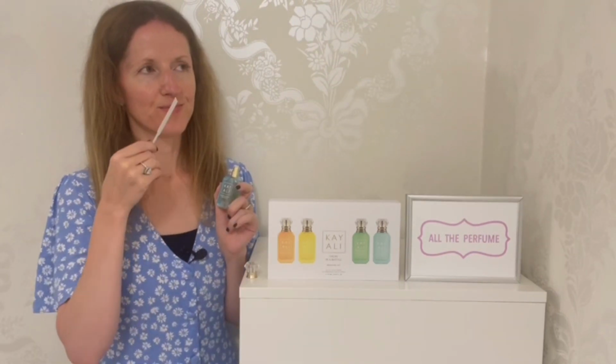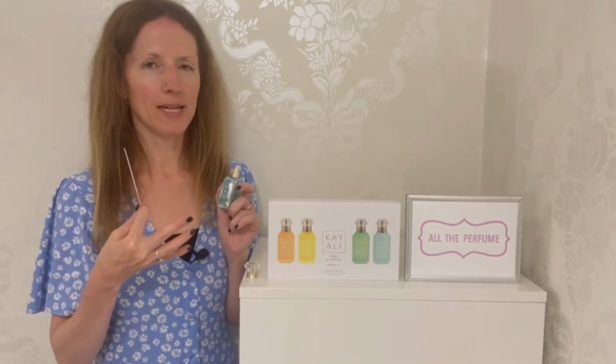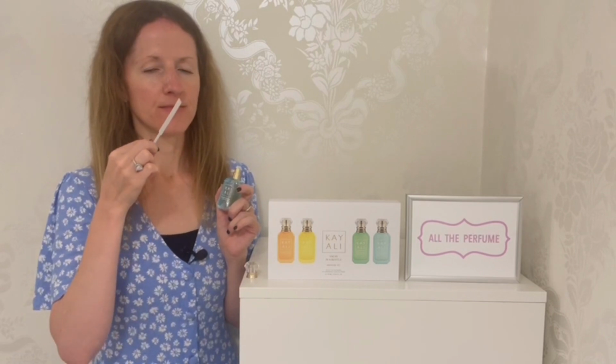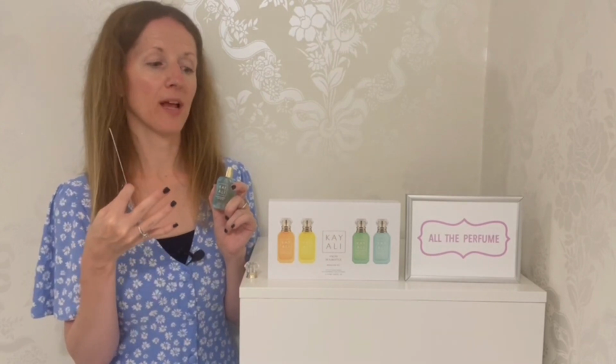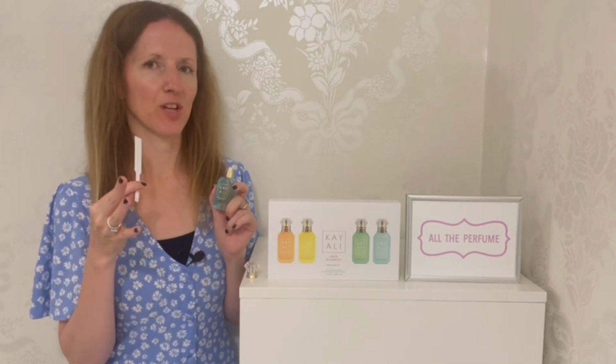It was smelling good. But then on my second test, it smelled so much more aromatic and herby, and I could really pick up on that rosemary note. It's kind of salty, it makes you think of the sea, so I really liked it then, and it smelled more like a unique perfume in its own right rather than a continuation of the coconut theme.